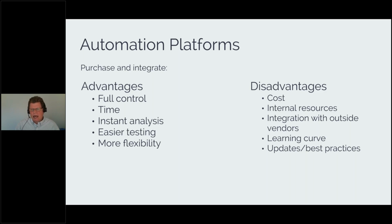You can get instant analysis on your testing versus maybe a delay sometimes if you're working with somebody else. It's easier to test things. You just put it in, test it, bang, see if it works, and you have more flexibility, right? You can kind of design your own. Disadvantages, I get that sometimes with our web storefronts. People say, well, can it work like Amazon?